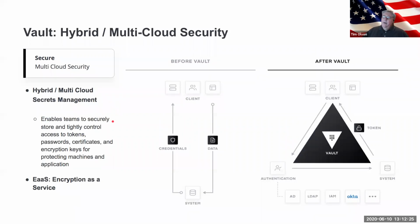So you can enable now, as we go out and have these mission apps and different operational teams and development teams, to securely control really all your sensitive data. These could be tokens, certificates, encryption keys, passwords, whatever you have out there that you want to control in your enterprise to edge or enterprise to tactical environment.